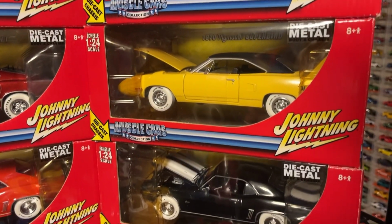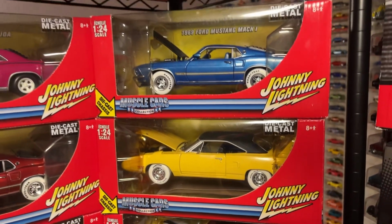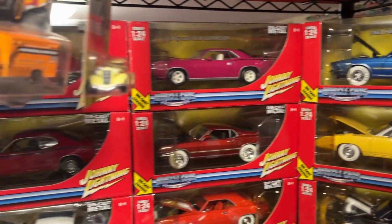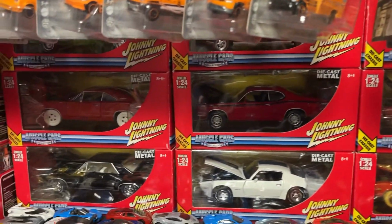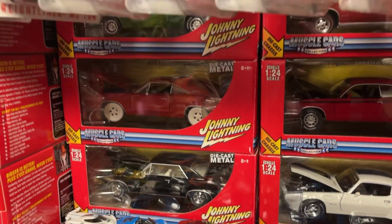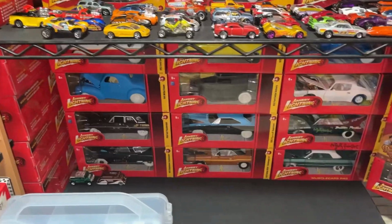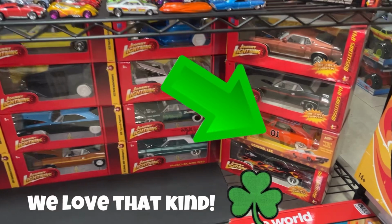Oh, wait till you see all these White Lightnings he's got. He's got a yellow Superbird Daytona, whichever one it is. Don't hang me, guys. I'm a Mopar guy. I just saw the wing. I'm videoing for you guys, so didn't get a good look. And they go all the way down.